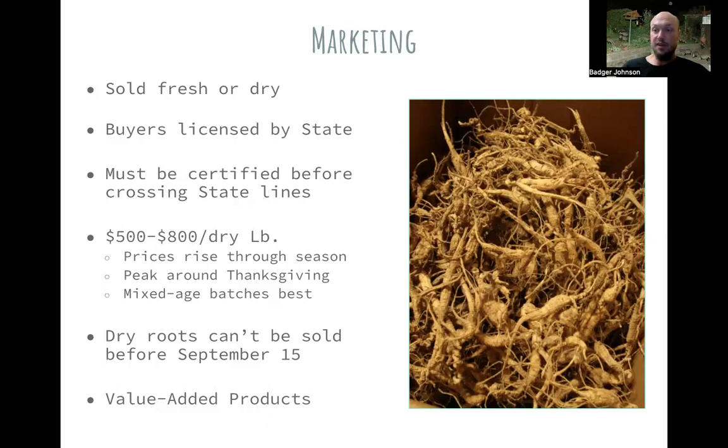Oftentimes the prices fluctuate over the course of time and they might peak around Thanksgiving. Not really sure why that is, but that's just what you can see if you keep track of those things. If you're trying to sell some smaller roots, it's great to mix them in with some bigger roots and make them buy all the roots together so they don't just cherry pick your best looking roots.